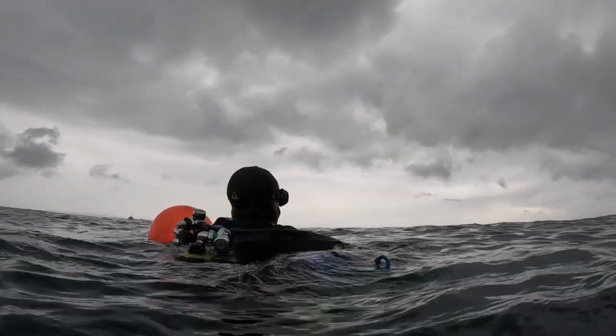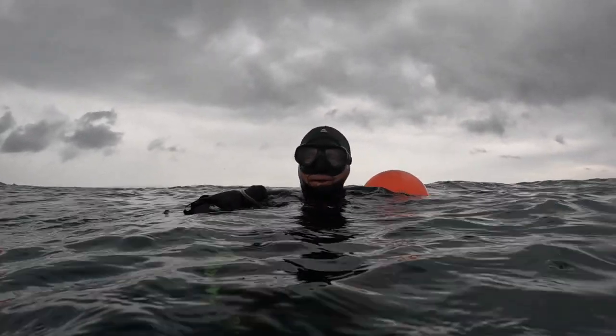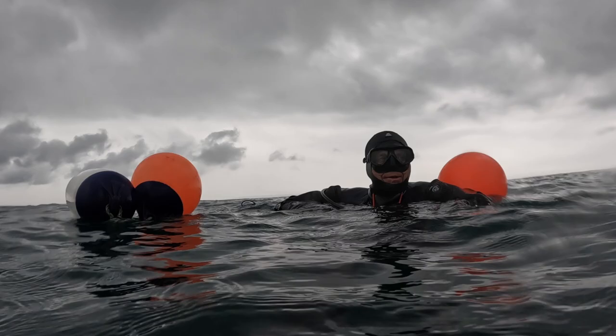Is it just me or was the tide all over the place? My feet were trying to come off my head all the way down. Yeah, no, there was too many upwellings, and then we were going north, we were going south. I thought we wanted to go in that direction.